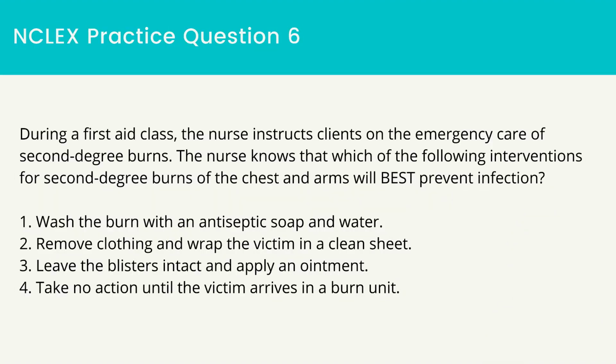During a first aid class, the nurse instructs clients on the emergency care of second-degree burns. The nurse knows that which of the following interventions for second-degree burns of the chest and arms will best prevent infection? 1. Wash the burn with an antiseptic soap and water. 2. Remove clothing and wrap the victim in a clean sheet. 3. Leave the blisters intact and apply an ointment. 4. Take no action until the victim arrives in a burn unit.